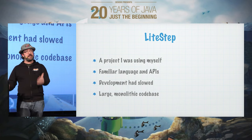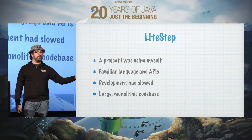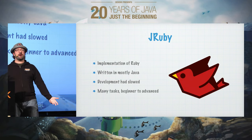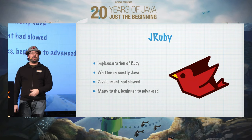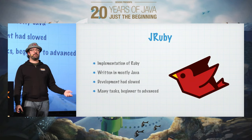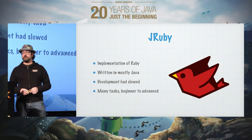And so I led Lightstep for about a year, we made a lot of interesting improvements into it, and I believe it's still out there going as a project today. So the bulk of my open source career, though, has been in working on JRuby. There's a JRuby talk later today at 2. JRuby is an implementation of Ruby, runs on top of the JVM, written mostly in Java, although more and more we're using Ruby itself to implement it.